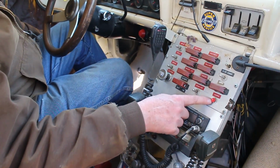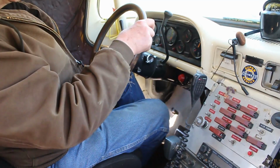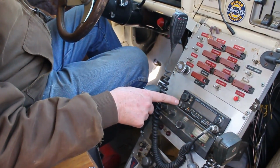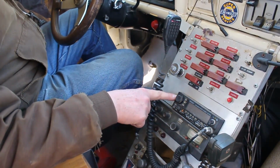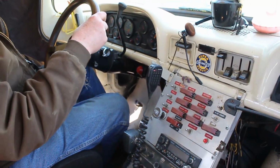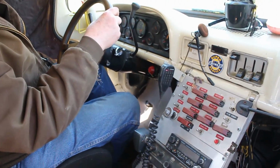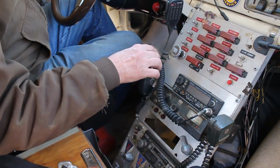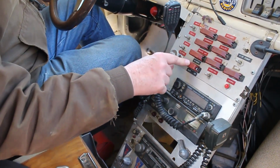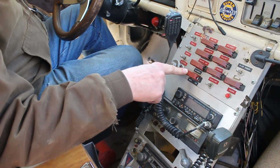Horn is here because there's a switch in the steering wheel. The driver can operate with his thumb that triggers the radio, the ham radio, into transmit mode. So a driver can speak through the intercom system to the ham radio by just thumbing the switch on the steering wheel. Then there's an engine compartment light under the hood, and this is a winch control. You can run it in or out from right here.